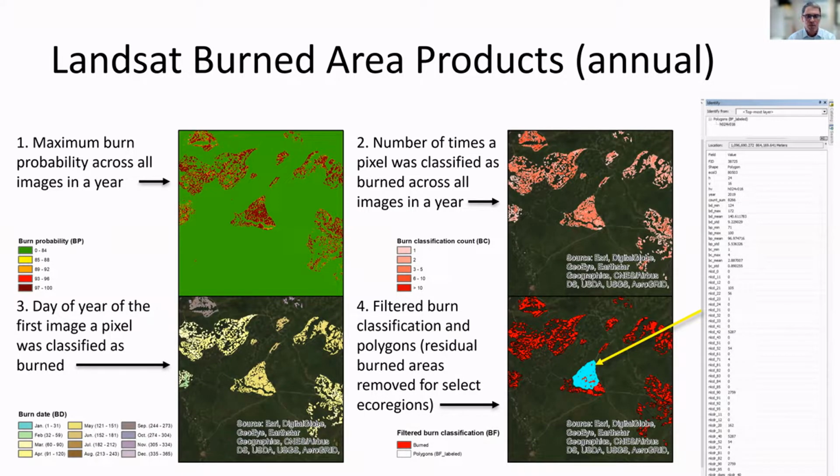This filtered burn classification raster, we also convert to polygons, and then we attribute those polygons with the count of pixels in that polygon and in each NLCD class and summaries of these other three layers. So like average of the maximum burn probability or average detection date.